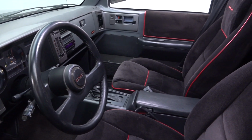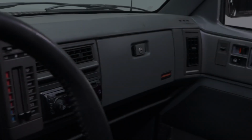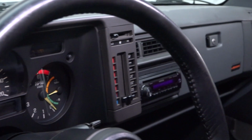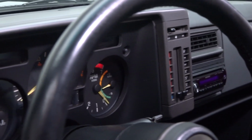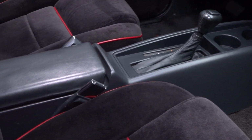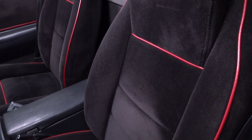Inside, you'll find a correct gray and black interior that's virtually spotless. Typical GMC fashion dictates more comfort than sport, and naturally that means this Syclone is loaded with all of the features you would expect, including power windows, power locks, climate control, cruise control, and a tilt steering wheel. And red-piped factory buckets are cushy and comfortable.